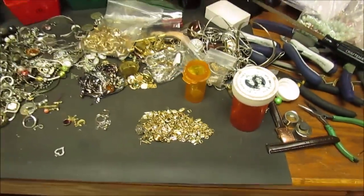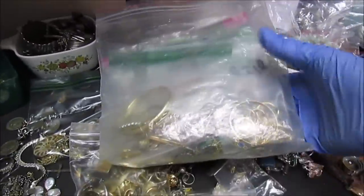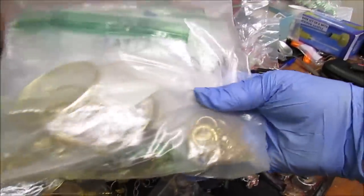So on with the sorting process. Yeah, just when I thought I was getting close to being done, I found another bag that I forgot about. It's all full of karat gold. Got to sort through all that.